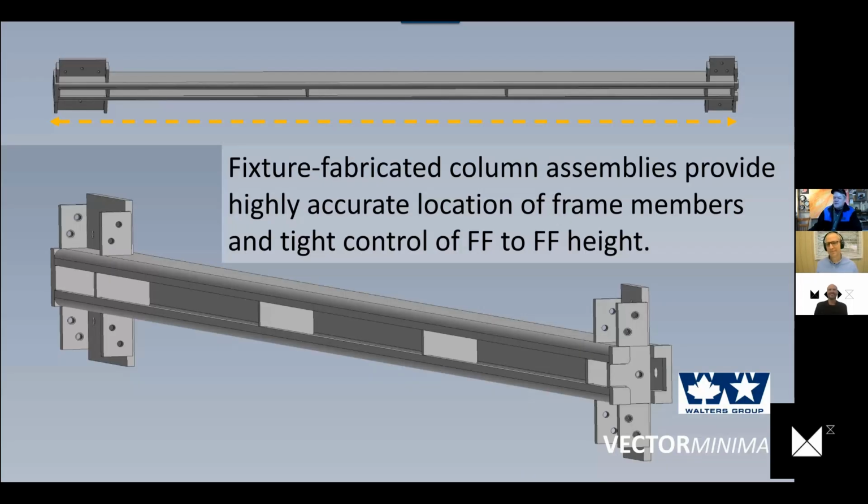So the use of the fixture to create components of very high accuracy, and you see here the component being welded in that fixture.